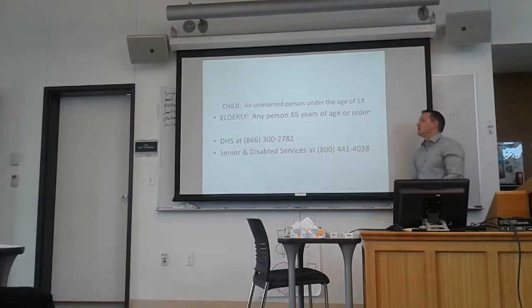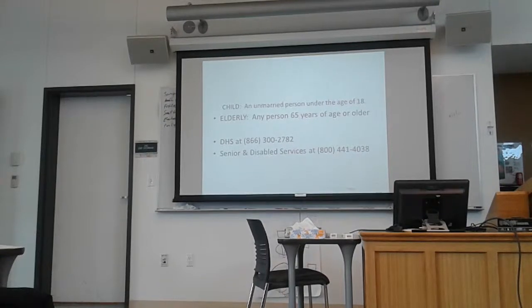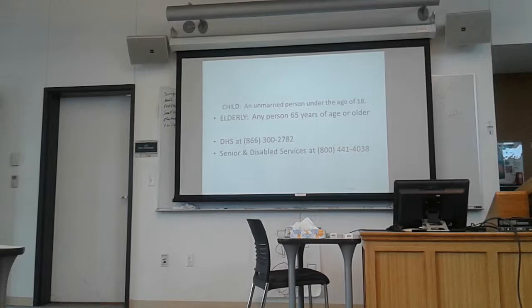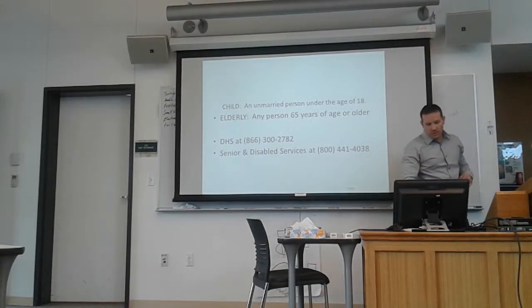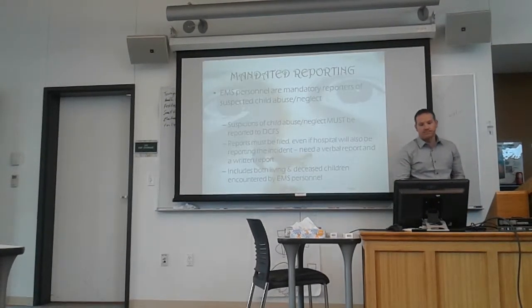Okay. So we have child and elderly, right? So a child, by definition, for abuse, so you know we have the whole 15 age for consent and stuff, but anyone under the age of 18, obviously there's loopholes and stuff like that, but as a general rule, under the age of 18 is considered a child, anyone over 65 is considered an elder. Right? So you have DHS phone number and senior and disabled services. These are the numbers that you will have to contact. So DHS for children and senior and disabled services for elderly when you're making your report. And we'll cover kind of what's entailed in that report a little bit later, okay?